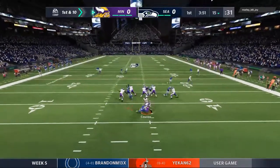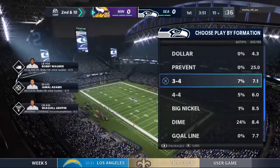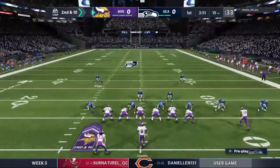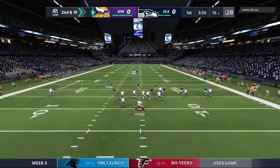Play action now. Cousins. And he takes a shot on the release as this will be incomplete. Well, we always talk about how you got to be quick when you go through your progressions, and here's another prime example. Trying to look downfield, he was standing in the pocket, but just couldn't find anyone open, could he? No, not enough time. They hit him and forced that incompletion.